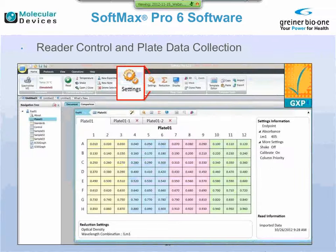Coming to the software part of the reader, we are using SoftMax Pro 6, which controls the reader, and at the same time you can do data analysis in the software. It's ready to go for GxP departments, so if you develop an assay in R&D, you can later transfer it easily to quality control. You set up your measurement parameters, and then the data gets populated in the plate section. As you can see below, you see the values in there.